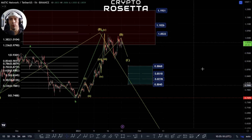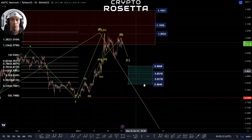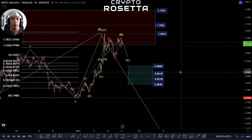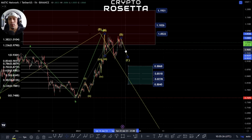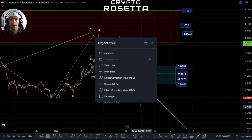This will be a crucial support zone should we start to fall back down. If we start to lose this area, it becomes more likely that we're actually going to break through this zone. So the alternative within this option is looking at this slightly differently.